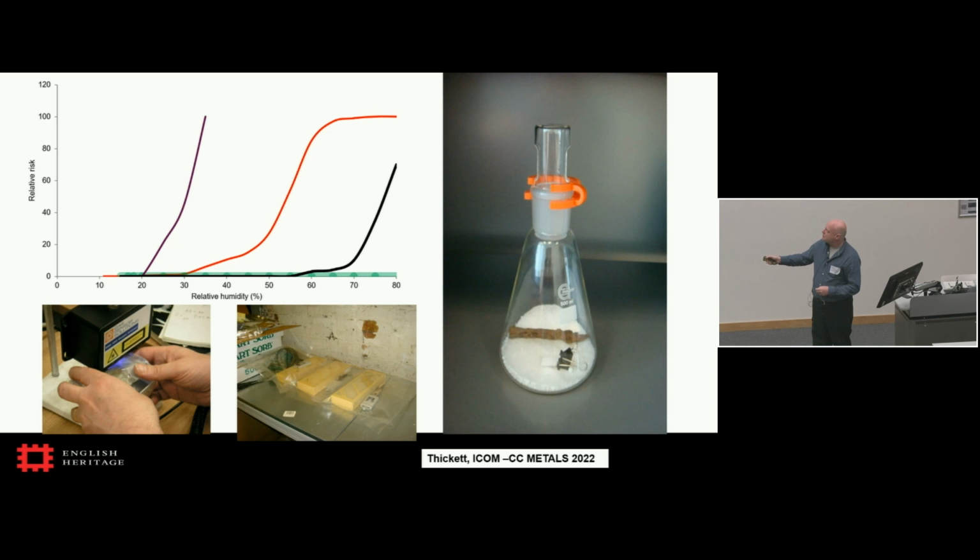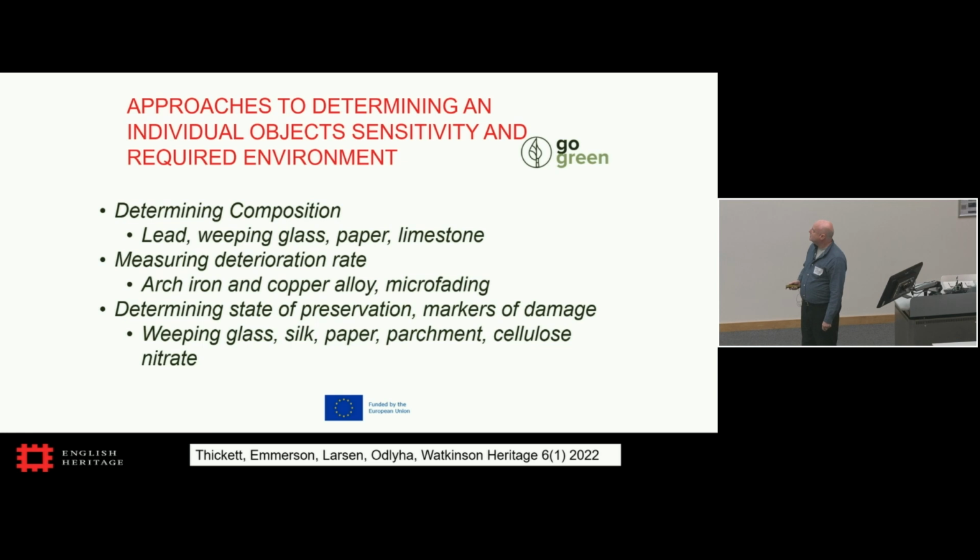Most of the material follows this red line. Nothing below 16%, slight increase at 30, big increase between 45 and 55, depending on the temperature. And then we've got some material from anoxic sites that doesn't react until later, and thankfully a small amount that reacts very, very early on. But by being able to place an individual object into one of these groups, we can then tailor the preventive conservation for those objects that need it. And if it doesn't need anything, we don't need to do anything. And there's some other advantages, which I can talk about if people are interested.